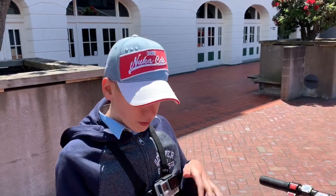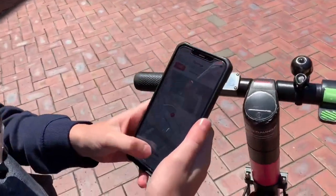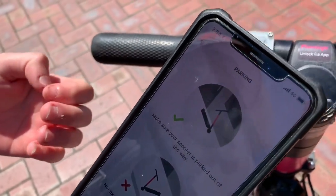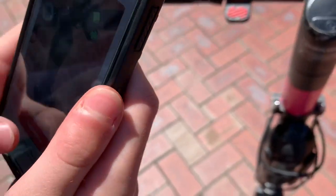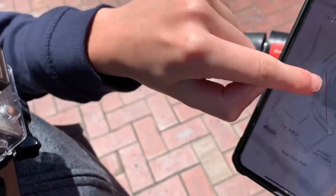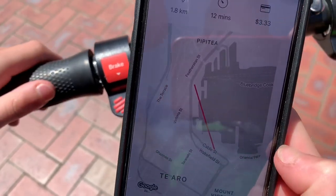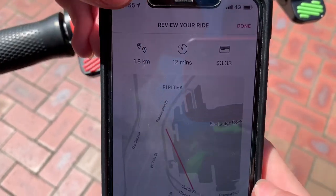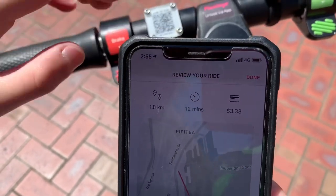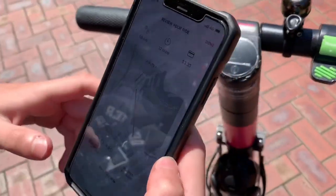So we just did a ride, as you just saw, and now to end the ride is a quick end ride. We're just checking the location, confirming end ride. Yeah, we parked it appropriately, and just take a picture or something. And that's it. I'll also show you the map, the way that we went, and the cost. How much we traveled, and how long we did it for. As you can see, 12 minutes, nearly 2 kilometers, and $3.33. It's from Cable Street to pretty much here. So that is it.